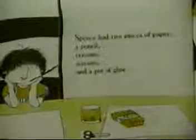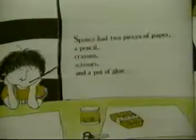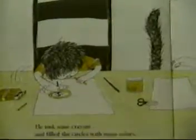Now, this boy here, Spence, he had two pieces of paper, a pencil, crayons, scissors, and a pot of glue. Spence took the pencil and he drew a circle on each one of his pieces of paper. He took some crayons and he filled in the circles with all different colors.